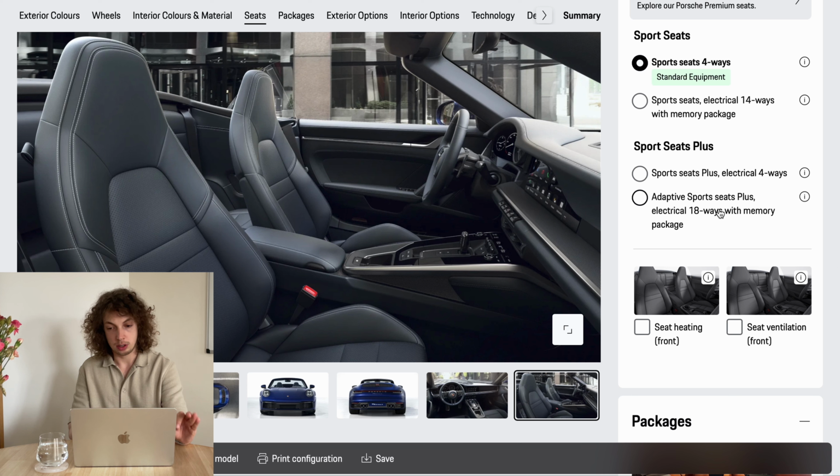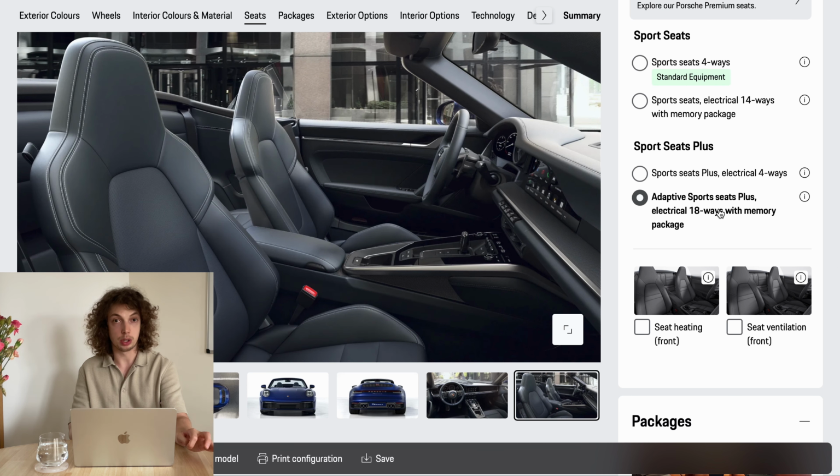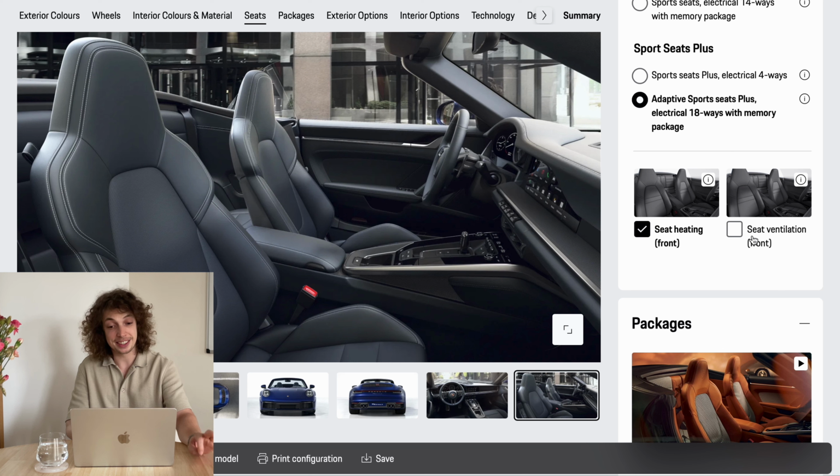And as always, I would take the adaptive sports seats. They make a big difference. 18-way adjustable is something I would always take. It's way more comfortable. And memory function, if you share your car with your partner or with someone else, it's so much easier to jump in, press your number, and get the seats back as they were the day before. Always take seat heating. And as it's a convertible, I think seat ventilation is an option. You can decide if you want to take it. It's a pricier one. It's not that necessary, but it's nice to have.